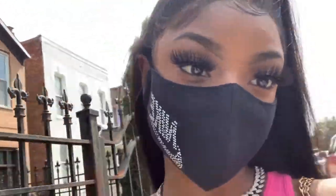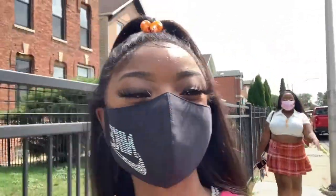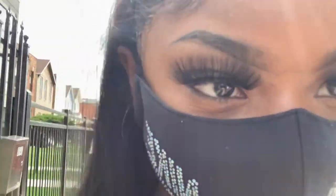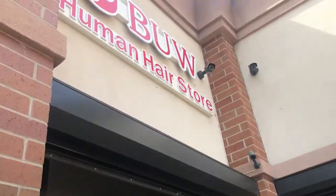Okay y'all, we made it here, but parking is crazy, so if y'all gonna be here, come early, because it is popping over here. So we literally walking down the street. We're a little late, sorry, apologize, traffic is crazy, but let's go ahead and get into this tour. I'm here until instructed to come in.